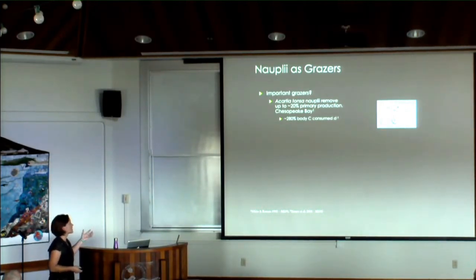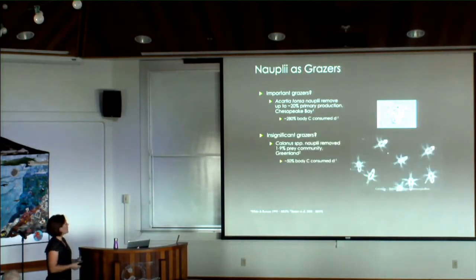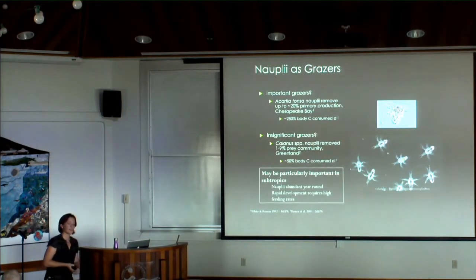So one prior study found that Acartia tonsa nauplii can actually remove quite a bit, 20% of primary production, and they can consume over 280% of their body carbon per day. So that's a ton of ingestion. But other studies have found that they're insignificant grazers, removing less than 9% of the prey community and around 50% of their body carbon. But I think that they may be particularly important in the subtropics, where nauplii are abundant year-round, and their rapid development requires high feeding rates.